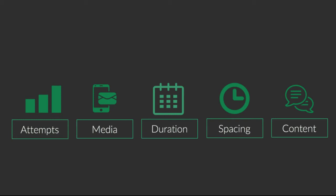So before this study came out, most people thought cadence was just attempts and duration. We've added now media, spacing, and content. So let me just go through it real quick. Attempts is your total number of touches. Again, number of phone calls, email, social, etc. Media is that pattern. Which pattern are you going to create? Are you going to go phone, phone, phone, email? Are you going to go email, social, phone? How are you going to kind of mix and match it? Duration is first touch to last touch, time between.